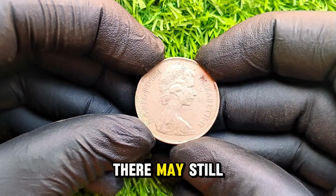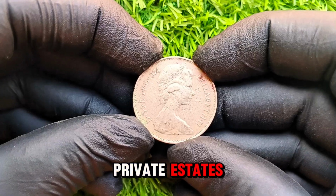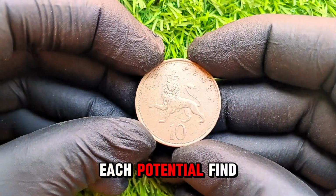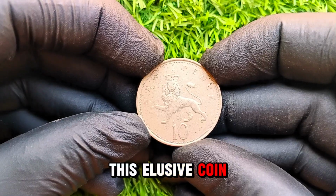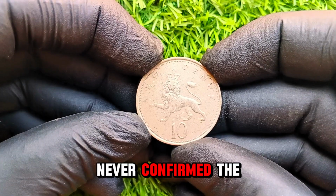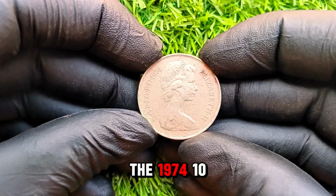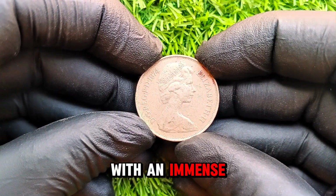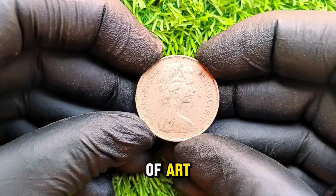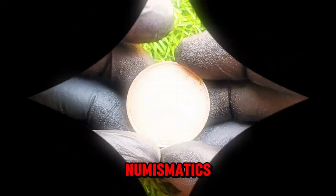Many believe that there may still be a few undiscovered examples hidden away in forgotten drawers or private estates. Each potential find carries the power to rewrite the known history of this elusive coin, as the Royal Mint itself has never confirmed the total number produced. In the world of coin collecting, the 1974 10-pence remains a legend, a small coin with an immense legacy, representing the blend of art, history, and mystery that defines the very essence of numismatics.